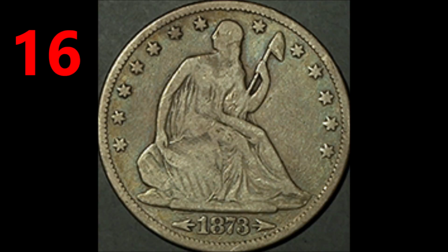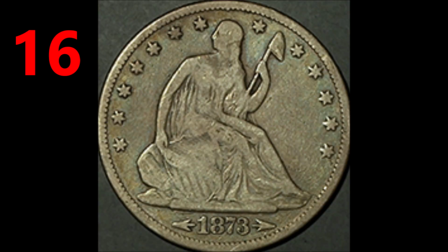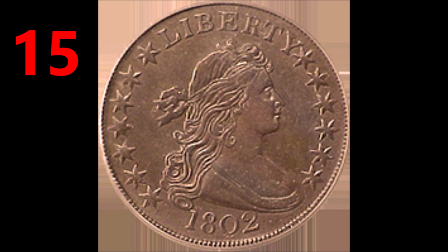Next on our list is number 16, the 1873 CC Liberty Seated half dollar. Now, jumping up in value quite a bit, this coin sits at around $44,000 in mint state plus condition, but an average of around $250 to $300 for one of these coins. They had a mintage amount of 122,000 with a 90% silver content. Recently, at the end of last year, one of these coins sold for $44,275.